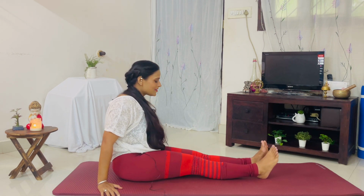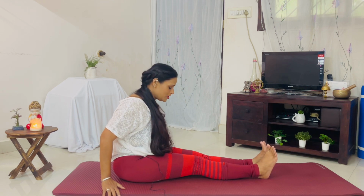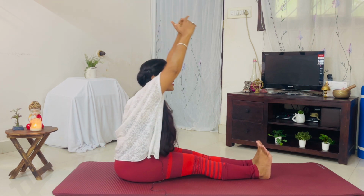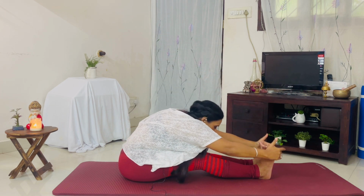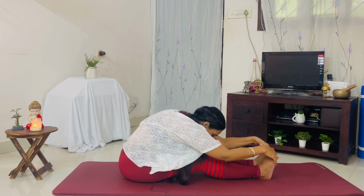Extending both your legs for Paschimottanasana or seated forward fold. Again, you can choose to keep your knees bent. You can choose to elevate your hips with the help of a bolster or bricks. Inhaling. Extend the spine up. Exhaling. Bend forward. Stay and breathe for 5 breaths.